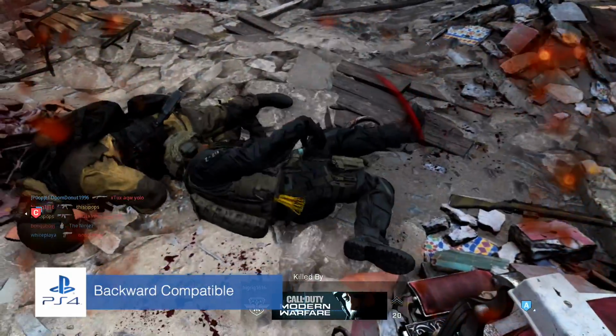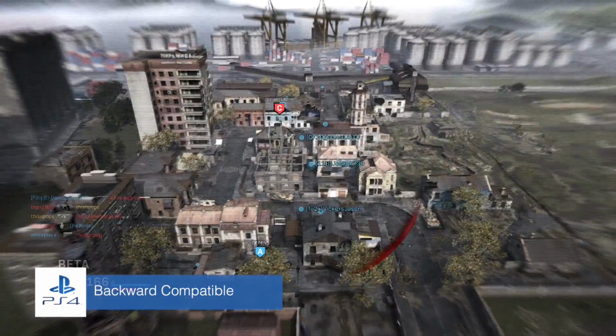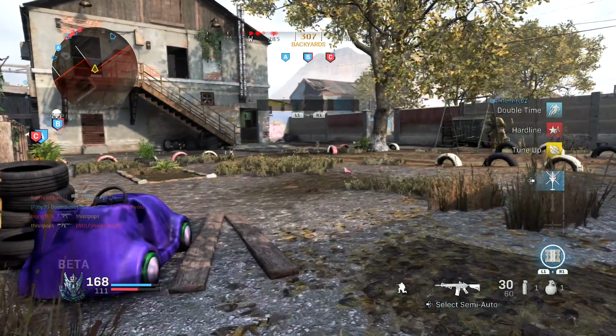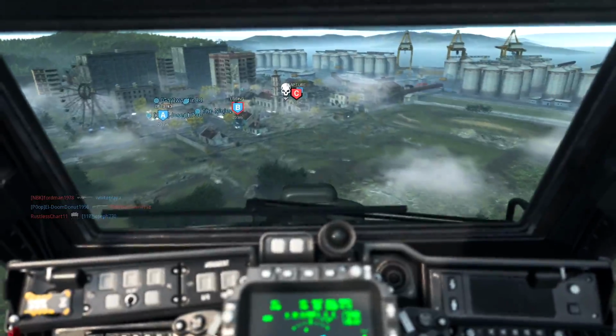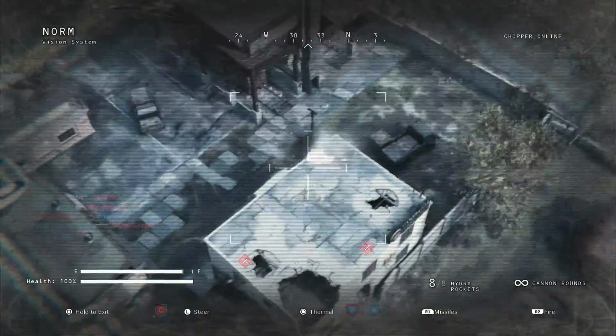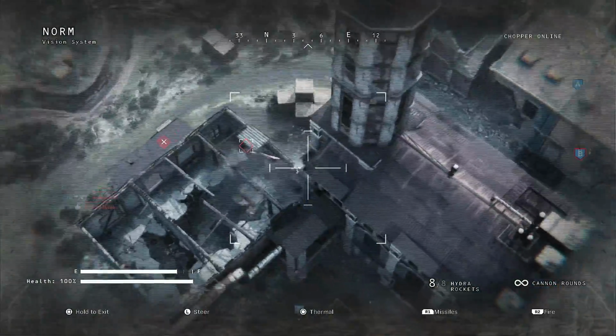Number 9, backwards compatibility with the PS4. So you can play your PS4 games on your PS5. This is a huge deal. I think that's one of Sony's mistakes on the PS4. And I know it was pretty impossible for Sony to enable backwards compatibility on the PS4 just because of the PS3's different cell processor, so it's harder to port over the games. So that's why you're seeing a lot of remasters and a lot of remakes.